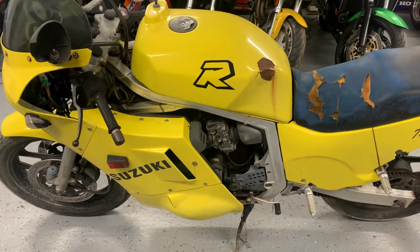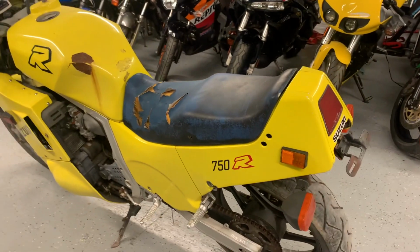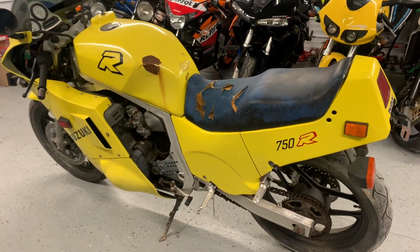Looks like the bike's been sitting outside for a long time, so everything's going to be seized up on it. It's going to be a real brute, I think, to get it apart, but we'll get there. All right, we are back in the shop, and here it is in all its filth. It's about as bad as it looks.